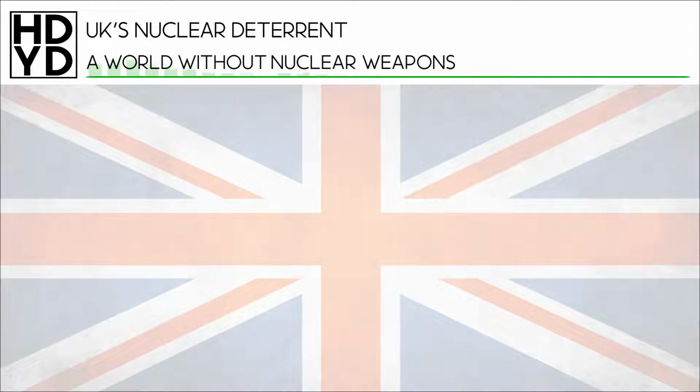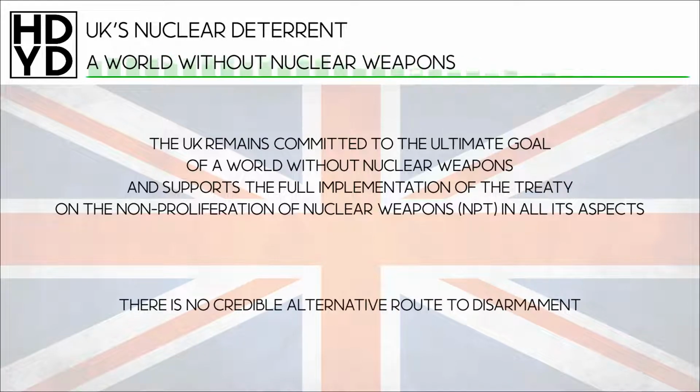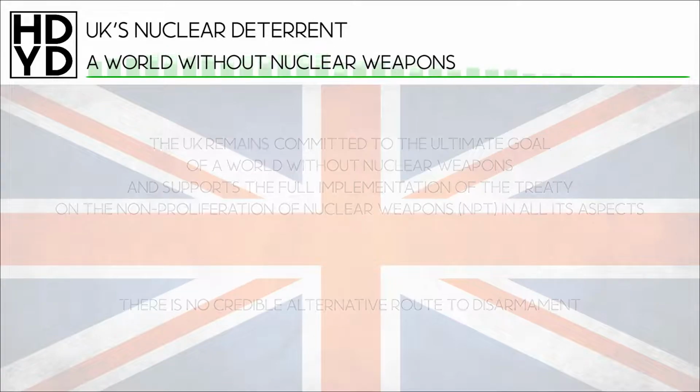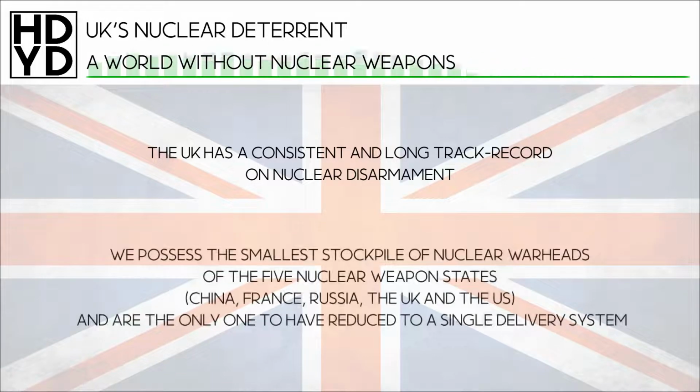A world without nuclear weapons. The UK remains committed to the ultimate goal of a world without nuclear weapons, and supports the full implementation of the Treaty on the Non-Proliferation of Nuclear Weapons, in all its aspects. There is no credible alternative route to disarmament. The UK has a consistent and long track record on nuclear disarmament. We possess the smallest stockpile of nuclear warheads of the 5 nuclear weapon states, China, France, Russia, the UK and the US, and are the only one to have reduced to a single delivery system.